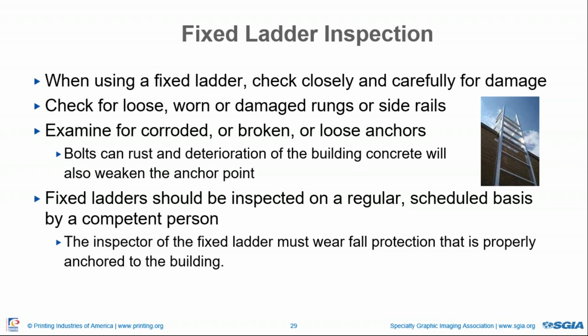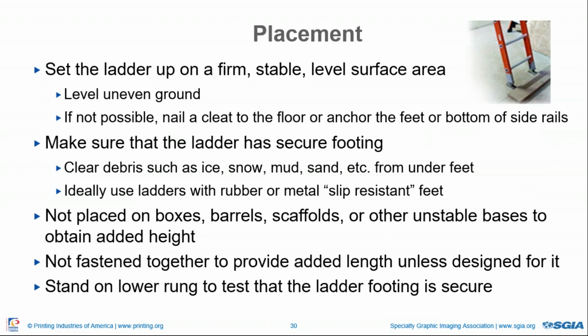Fixed ladders should be inspected on a regular scheduled basis by a competent person, and ideally, there's again nothing in terms of the regulations, but ideally you want to have that done at least on an annual basis. And the inspector must have the ability to tie off with fall protection when they're doing that inspection, because it isn't just them climbing it. They're going to take a good hard look at that fixed ladder. Placement's very important.